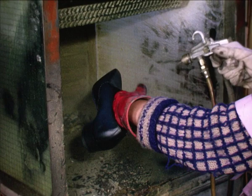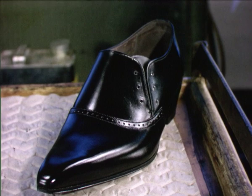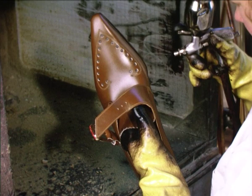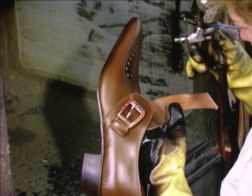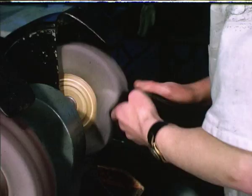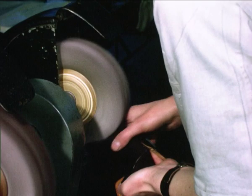They are given a sprayed-on finish, either dull or shiny, according to requirements. Different shoes require different treatment. Here is one being shadow sprayed. All brogue shoes also have to be spray antiqued to give them their characteristic look. The shoes are brushed up and are then carefully examined.